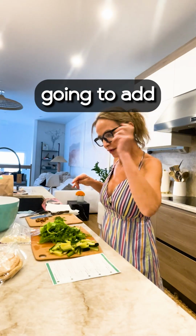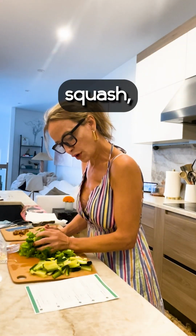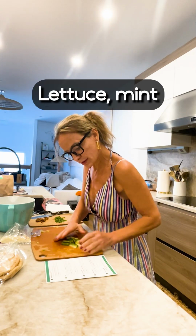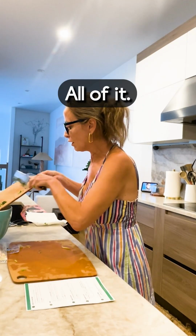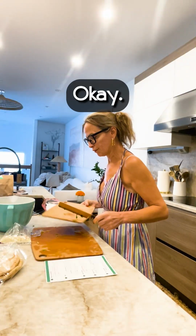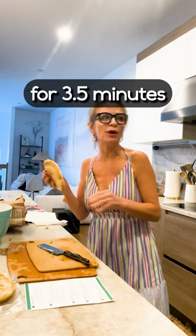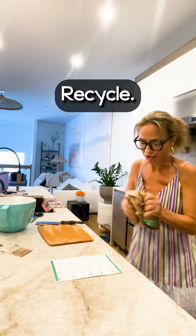So I'm gonna add the chicken. Once I get the chicken back in 1.5 minutes, I'm gonna do the squash, lettuce, mint, feta cheese. Feta. Oh shoot, I have to do this. Alexa, set a timer for 3.5 minutes for the pita. Okay, recycle. So all done.